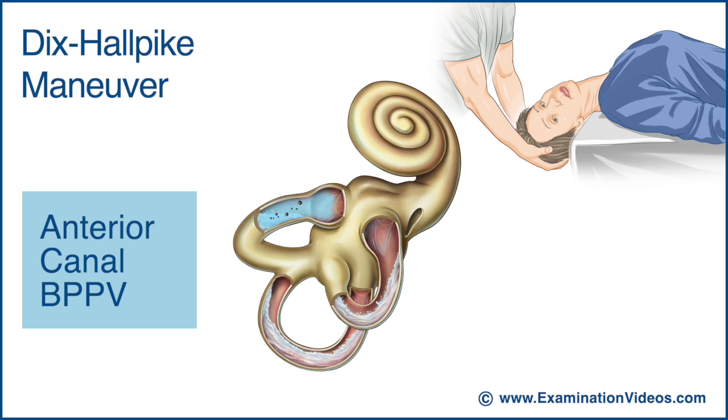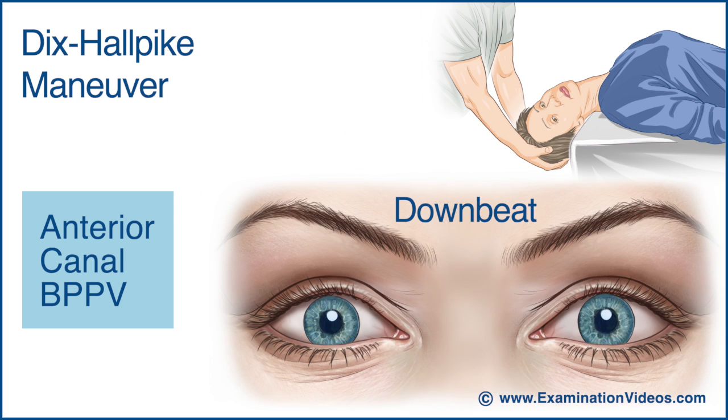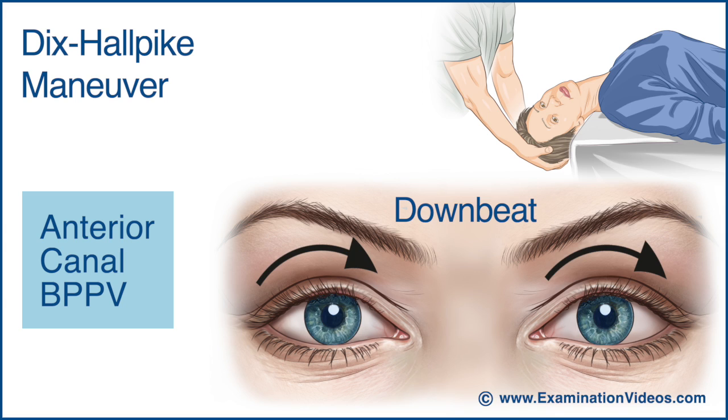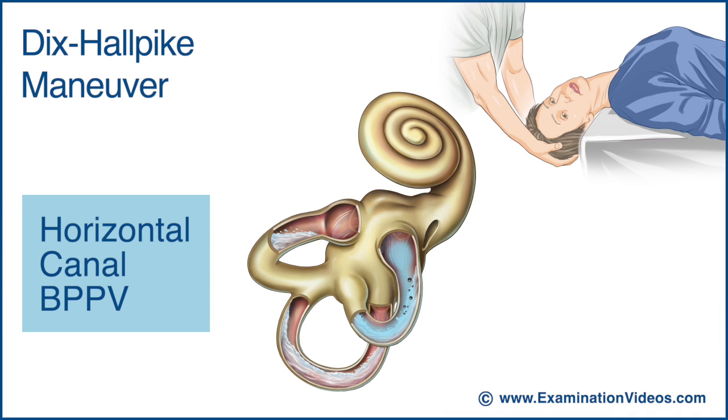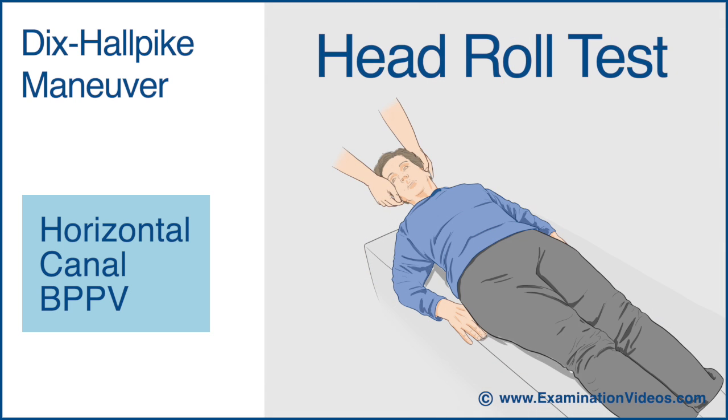When BPPV involves the anterior canal, the patient demonstrates downbeat vertical nystagmus, which has a rotational component with the upper poles of the eyes beating towards the ceiling. When BPPV involves the horizontal canal, the patient demonstrates horizontal nystagmus. When horizontal canal involvement is suspected, the head roll test is indicated. The head roll test is presented in another video.